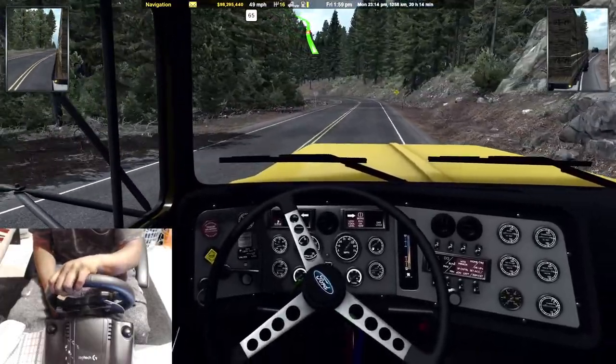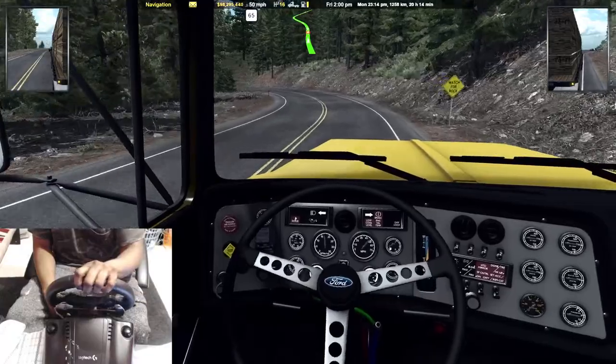And the tire sounds good. Very realistic.